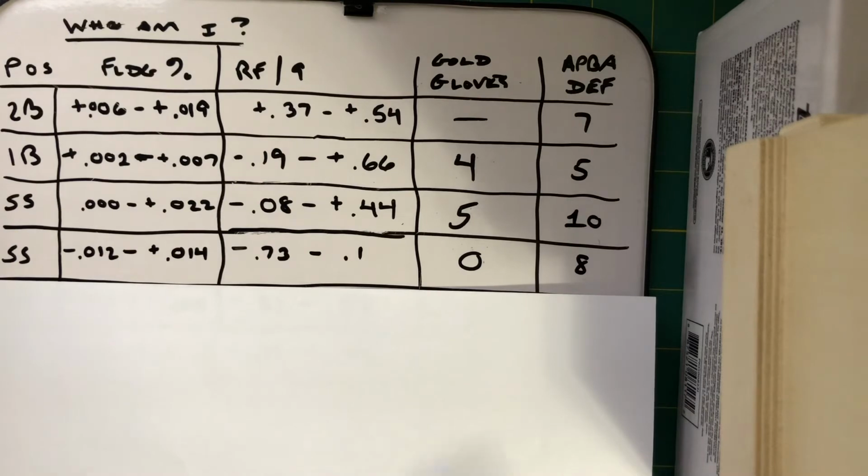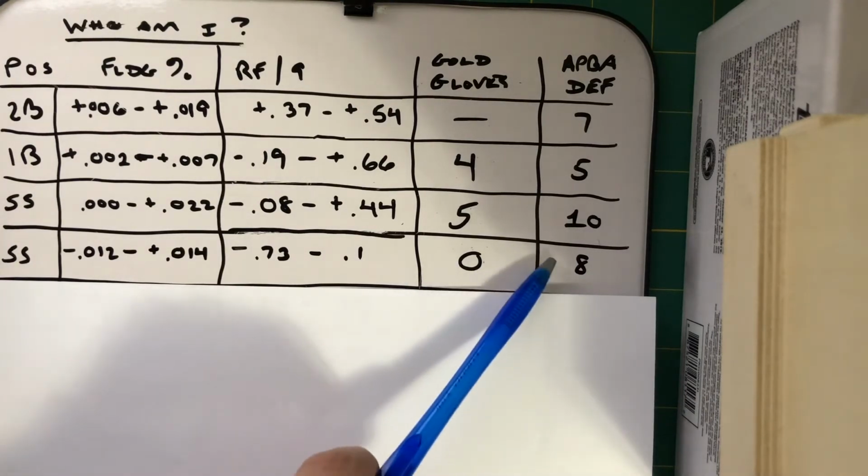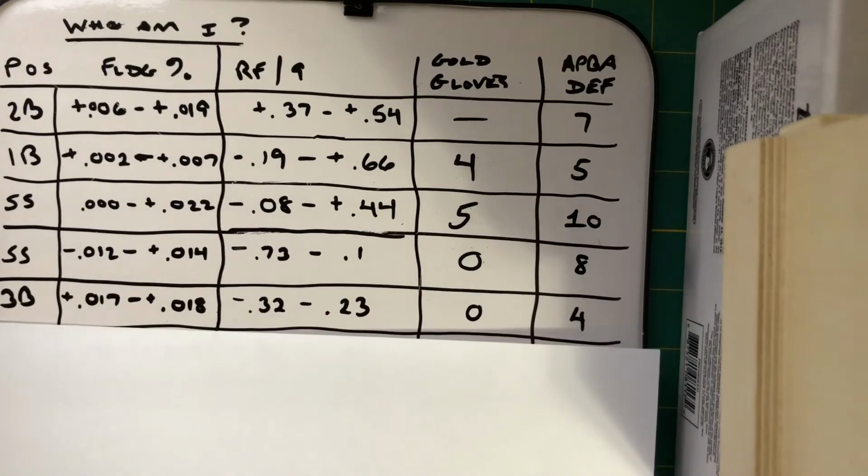He earned no gold gloves during his 5-year span that he is carded for, and he got a rating of an 8 from APBA in this set. Who is he? You're going to have to wait. Next player.